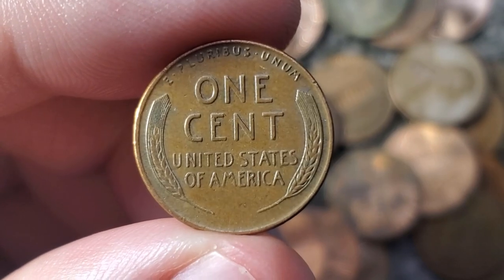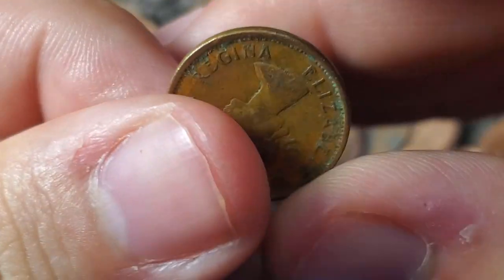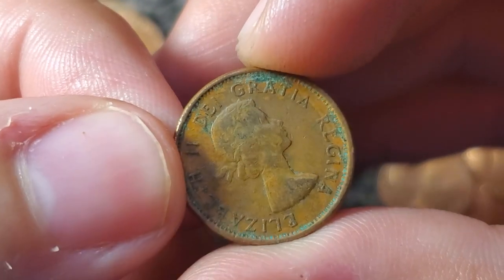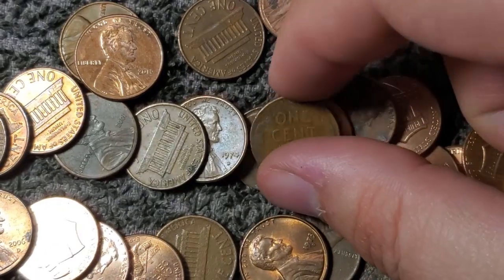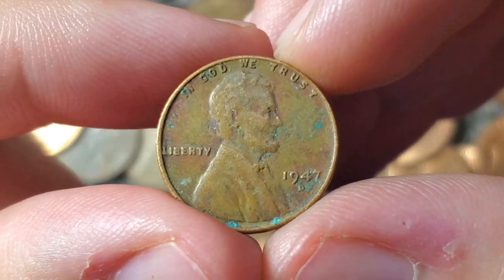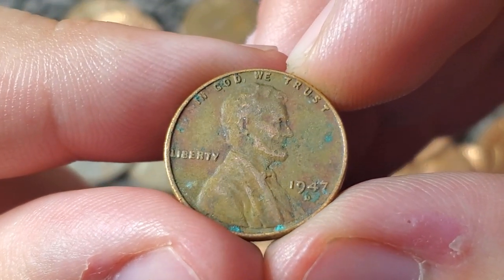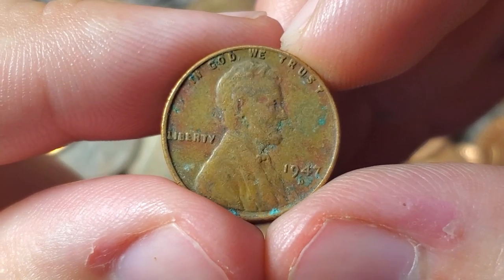Let's keep on digging. I am on roll number 46, guys, and I just got a Canadian foreign, a 1961, what they call a young head Canadian, and just got Wheat Penny number 11 in the same roll. And it is a 1947 Denver. We're not finding anything really old in this box, but we are finding some Wheat Pennies, so I'm not complaining.